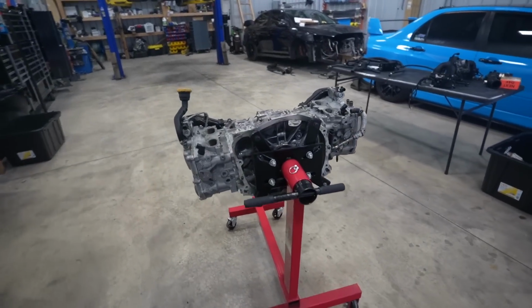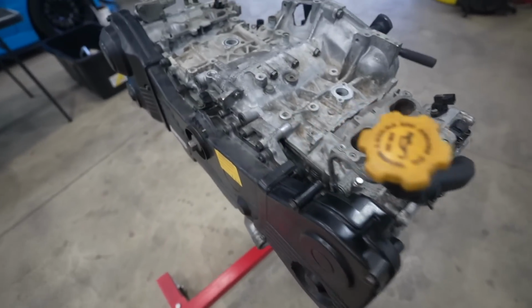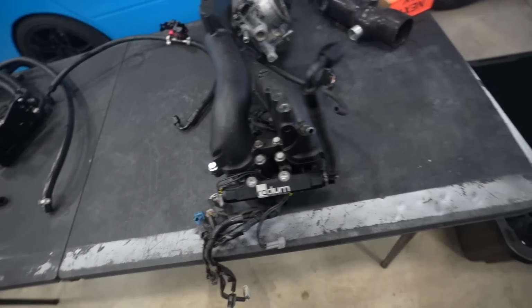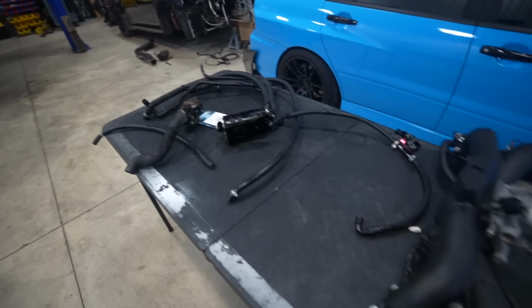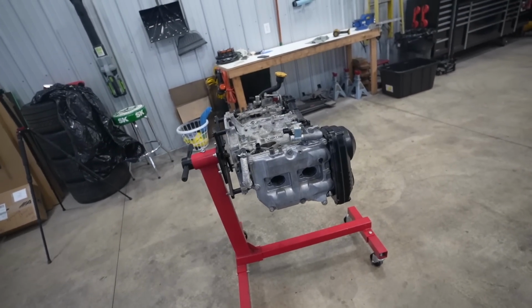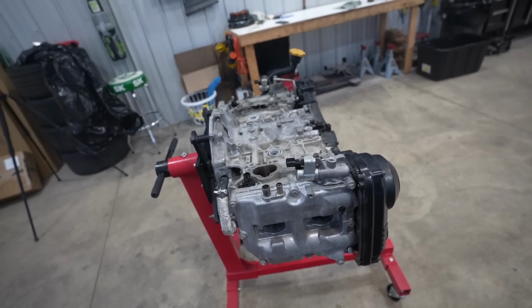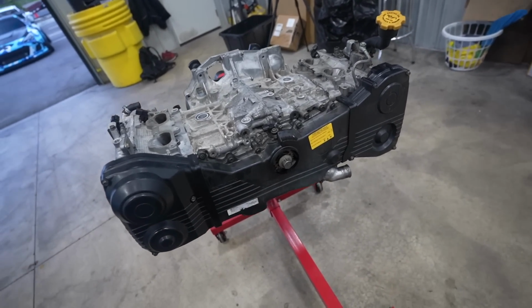So we now have a complete long block, almost ready to drop in. There's a few other things I'm gonna go ahead and install first, of course. Intake manifold is gonna go on with the wiring harness, exhaust manifold, a pipe, turbo, and just a couple other little things. So let's get this thing all buttoned up, ready to drop in. And we do have a new ACT clutch with an OEM STI flywheel that we are gonna install. Super excited for that. No more chattery six puck.